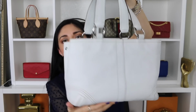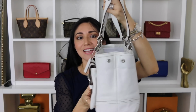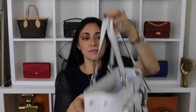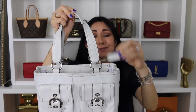I love that you can alter the shape because it does have these little snaps on the side. But let me give you guys a full tour. On the front side, you have two fully functioning pockets with magnetic closure. On the side, you have those snap buttons so you can alter the silhouette a little bit. On the back side, there are no pockets. On the bottom, it does not have any feet, and you have two handles that you cannot adjust, but they do have these rings there. And I love that this one came with the original keychain as well.